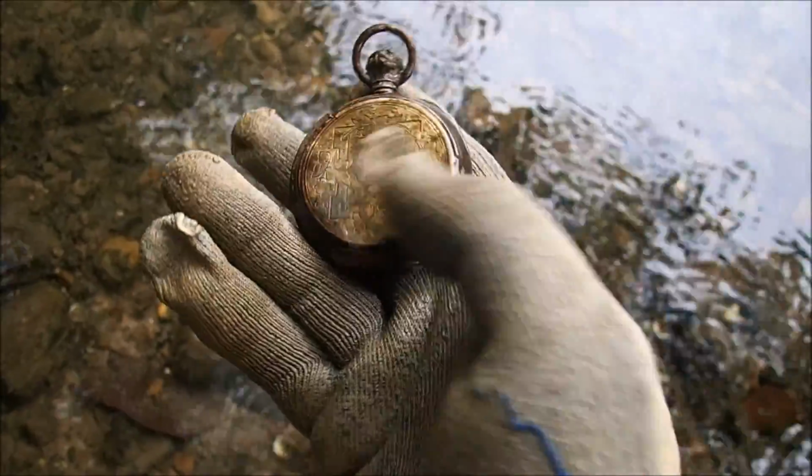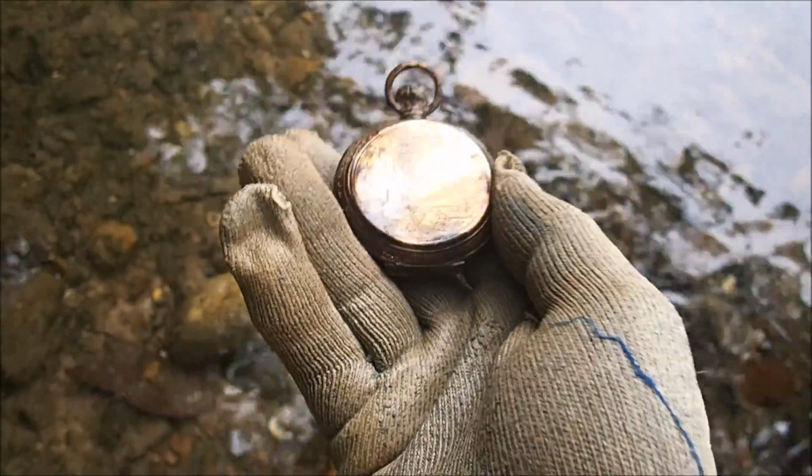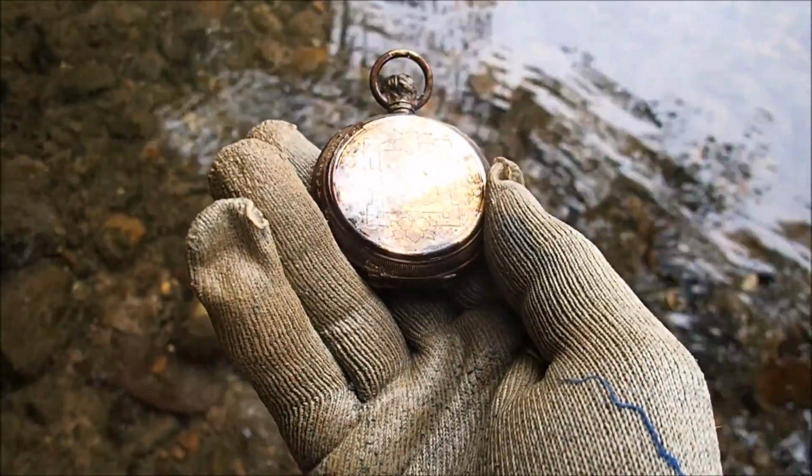I can't tell what kind of design. It looks like it has some swallows on the back. I think that's traditionally like, well, I'm not sure what they stand for. I could have probably told you a couple years ago, but anyway, the pocket watch is my first official find, except for a pull tab, which I did not video.